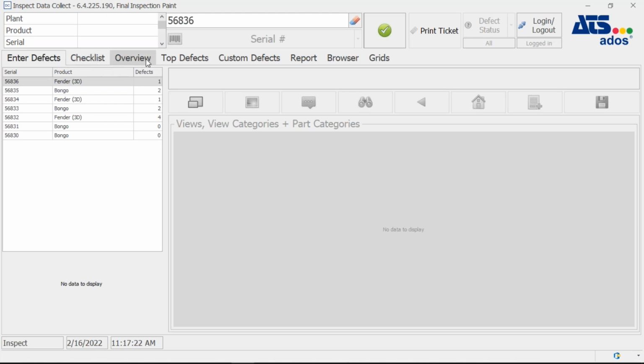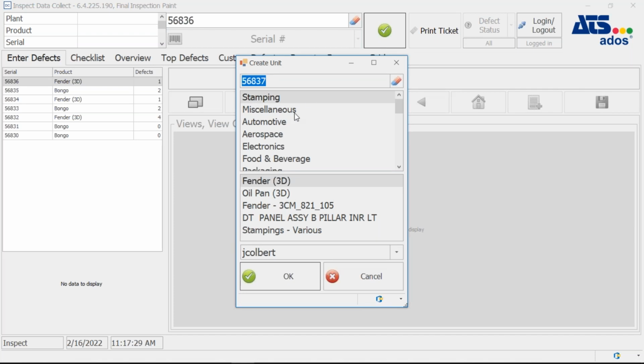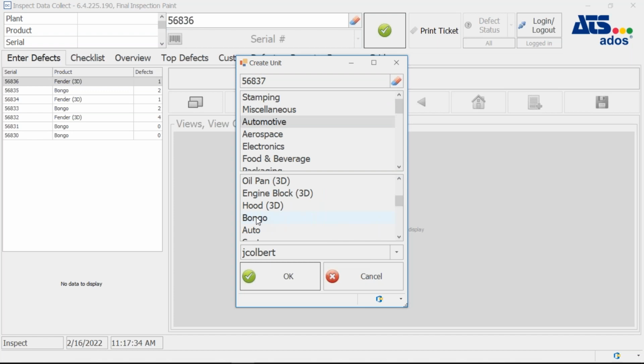There are tabs for operator or inspector navigation across the top. I'm going to select a unit here to inspect. In my example, I'm going to be looking at a car that we've called the Bongo.